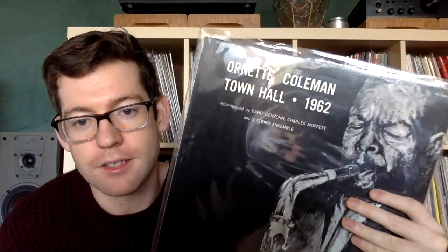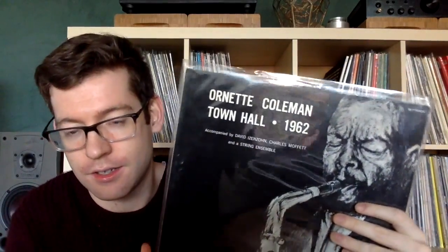And then, lastly, ESP, Ornette Coleman at Town Hall. Again, I picked this up because it's got the two guys from the Golden Circle and a string ensemble. Really worth a listen. So there you go, 5 and 5. Ornette Coleman, masterpieces. See ya.